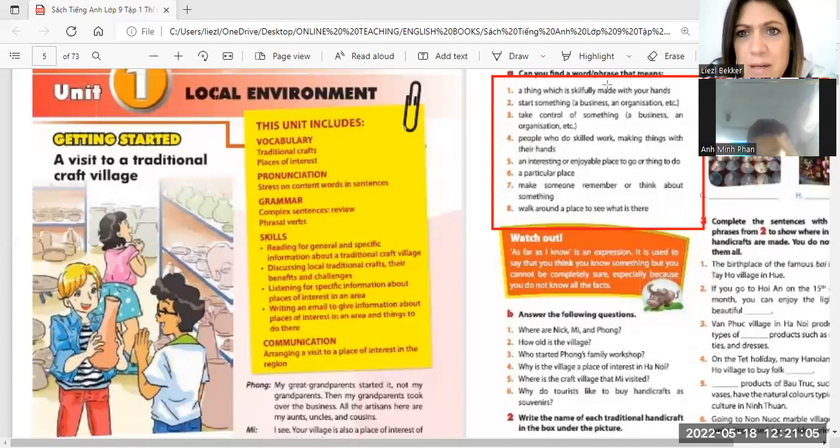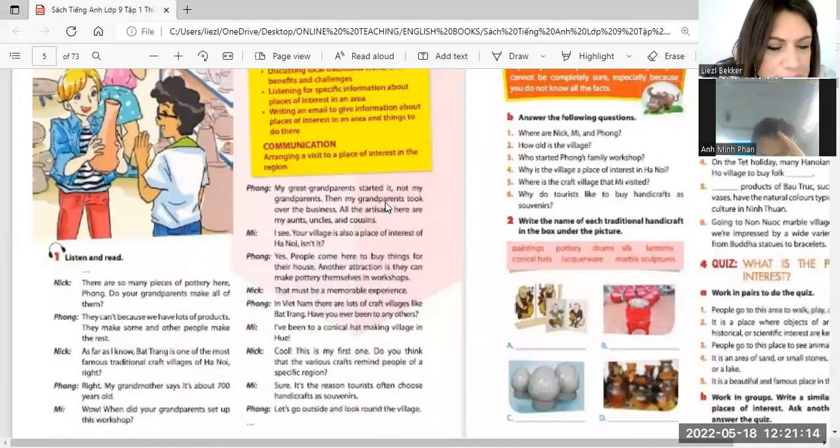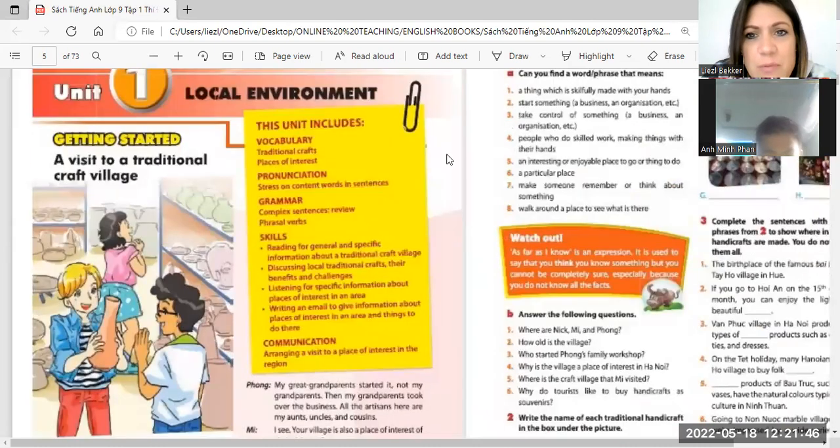A thing which is skillfully made with your hands. You have to look for something that means that. What is that? What do they make? What do the grandparents make? What is the story about? Our grandparents make... I can't hear. They make pottery. A thing which is skillfully made with your hands is pottery. They make pottery.